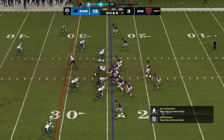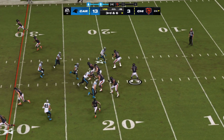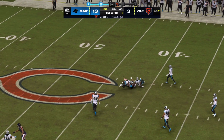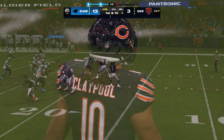Boy, here's a big one. You can just feel it. This is 3rd down now. All eyes on Fields. He's got Claypool, and he will have the Bears first down as they're able to get the 3rd down conversion. Well, that certainly has to feel good.